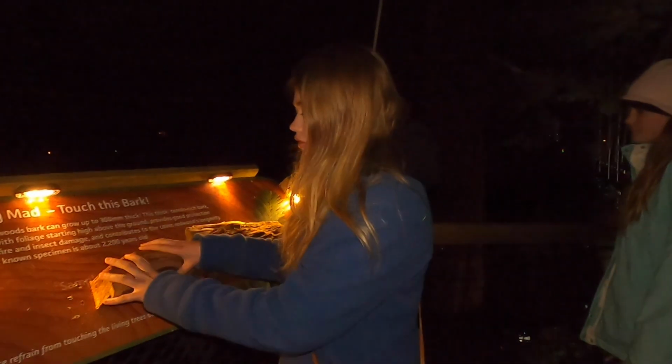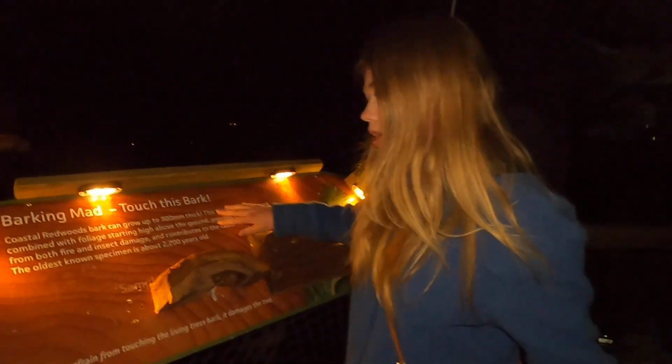I wish the camera would do it justice. It probably won't, but if you look above, I can see the moon, and it's got the smoke coming off of it from the clouds, and then you're up in the forest walking on these suspension bridges. It's pretty epic. So you can touch the trees, but they do have these things where you can, for example, feel the bark and you learn a bit more about the trees as you go along, but you cannot touch the actual tree.